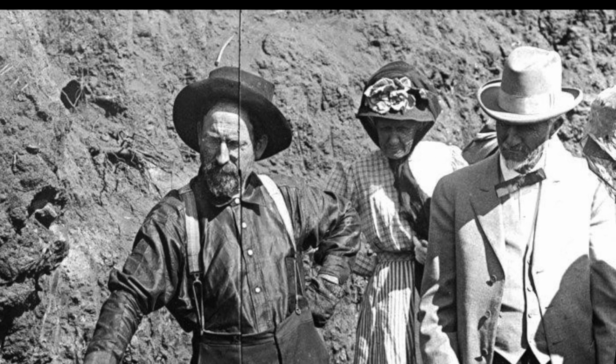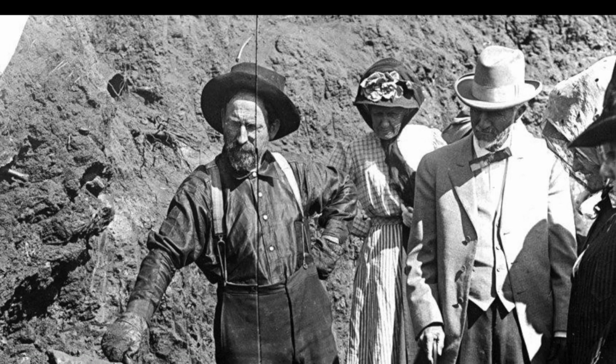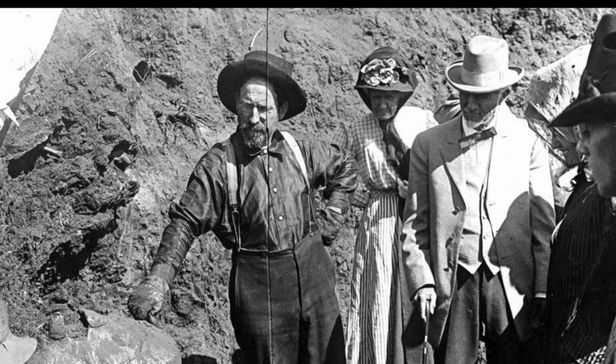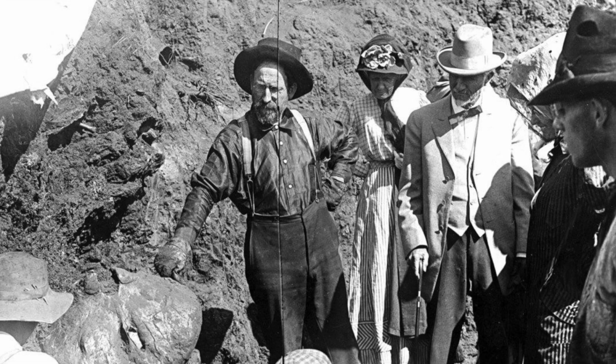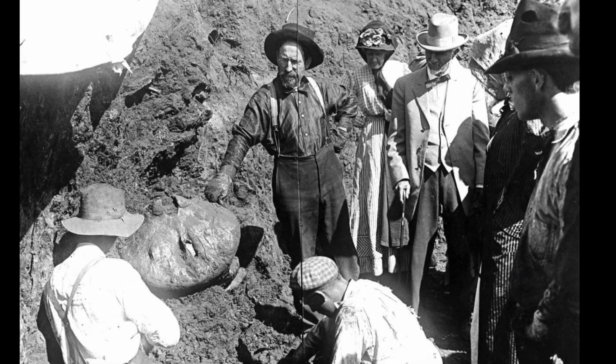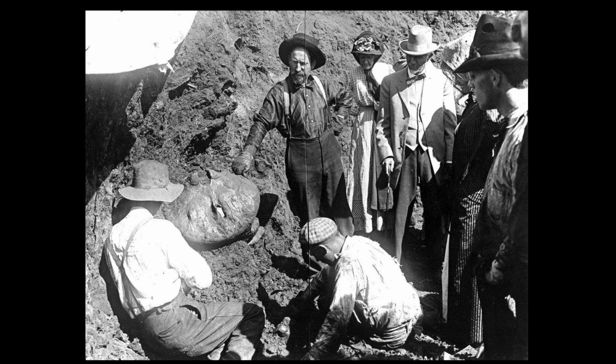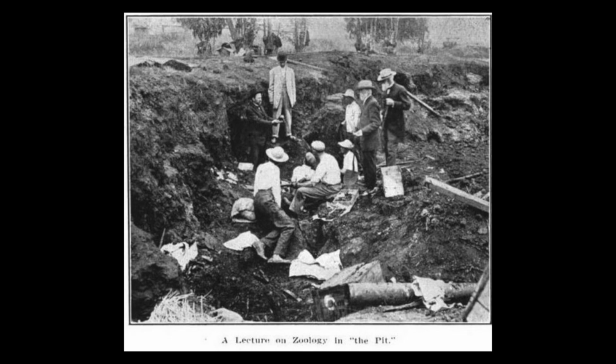Gilbert goes down there and he starts to look at them and he realizes these are bones he's never seen before. These are really unique bones. They don't match anything that he's aware of. So he gets together his high school students. He brings the boys down and they start to dig what eventually became known as the Academy Pit. And he has the girls clean the bones. They'd use coal oil and kerosene. So the boys are digging, the girls are classifying.